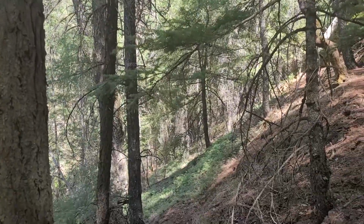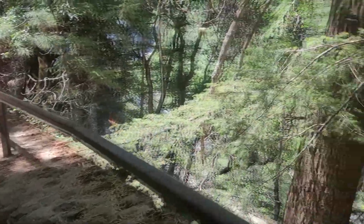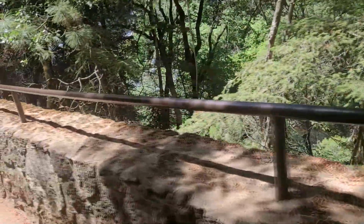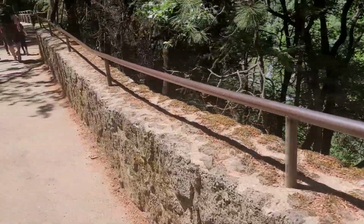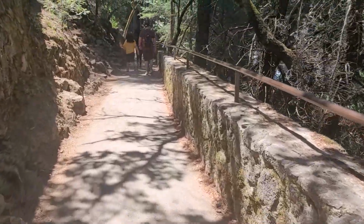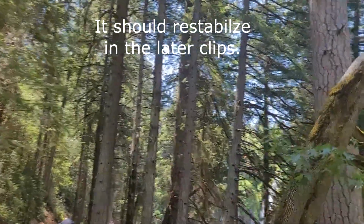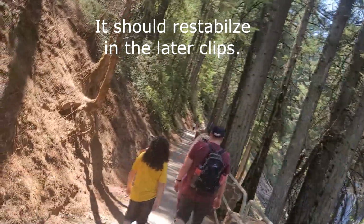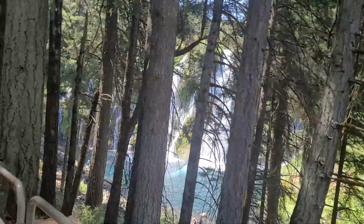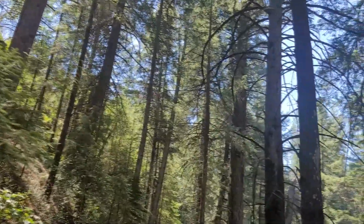Got a lot of trees around this way. Some water down there too. Try to take the whole way down there. Don't get me wrong, this is really cool over here. I'm trying to stabilize it.